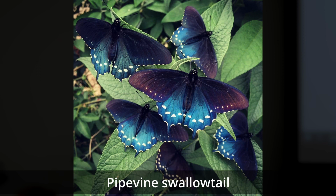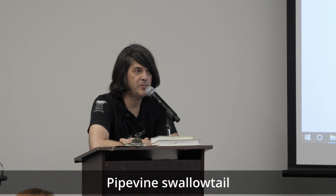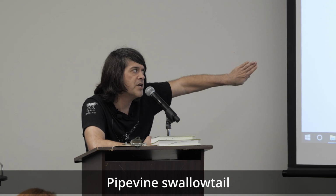We're not going to talk about identification between these species. You're going to have to get a butterfly book and learn this. But I'm going to tell you what to plant if you want to attract this. This is called the pipevine swallowtail. This is another tropical butterfly that we are at the very northern end of their range up here, although they do go through the southwest up the coast of California a bit too.